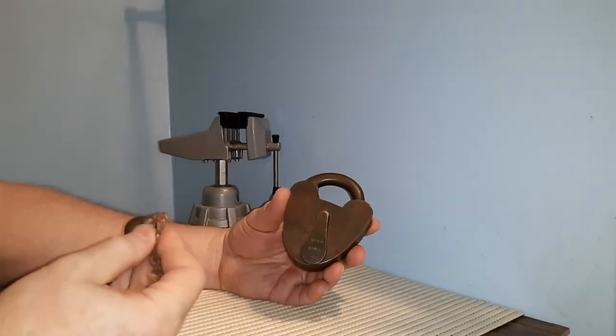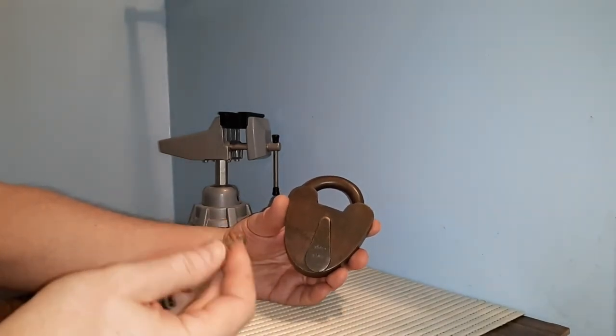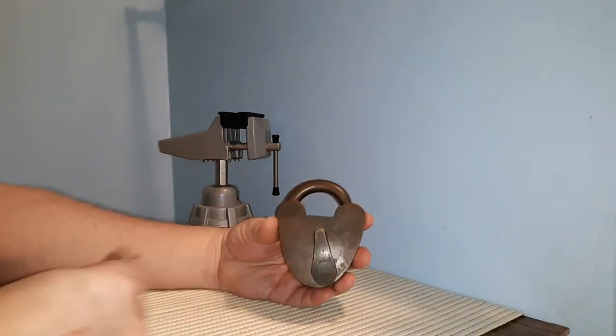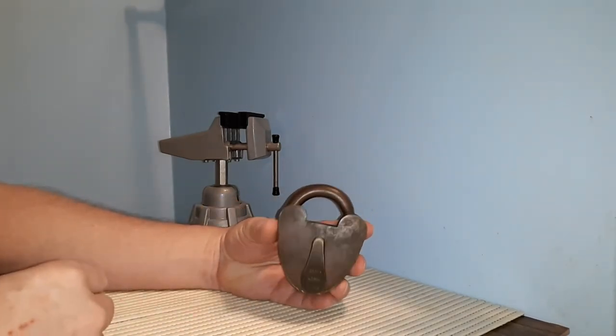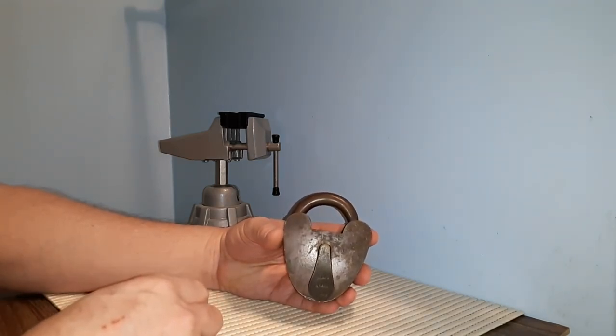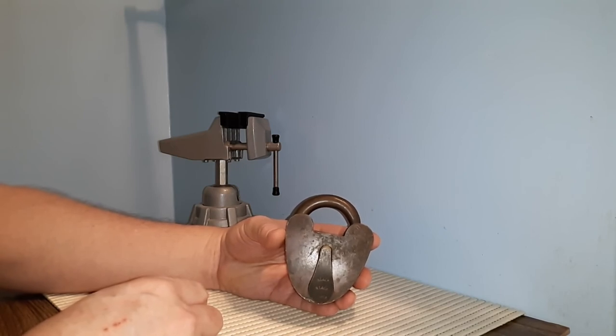And I don't know who RL and Company are. I just know that I liked it and had to have it, and it came into my price range, and there we are.